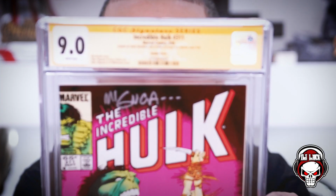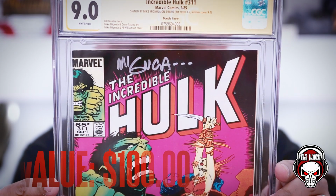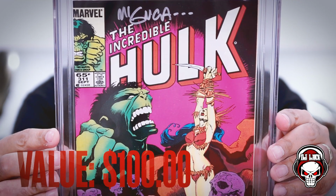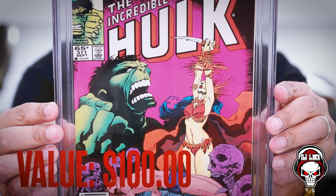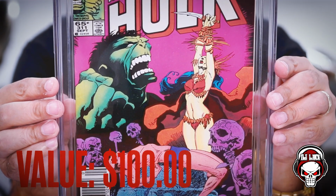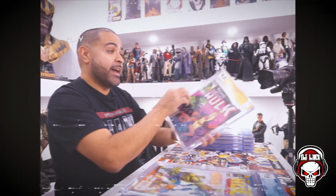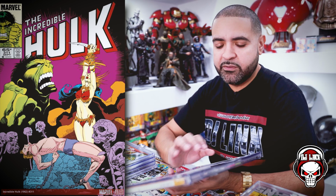in a 9.0 white pages. Again, not a high price book, Incredible Hulk 311, but when you add to the fact that it's a newsstand edition, it's a double cover, and it's signed, it's something of an anomaly of a book, and this was an A-okay from Spidey's Powdered Tumblers. Fantastic, fantastic, fantastic. This book, it was hard for me to assign a value to it. Cover price obviously didn't have the proper value because of the double cover and stuff like that. I tried to look it up, I couldn't. So I'm assigning a value of $100 to this book.